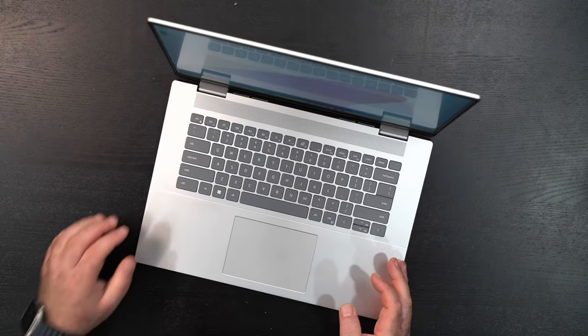Mike Maz is asking about battery life. I have no idea. We just took it out of the box. So I have no idea what the battery life is going to be.